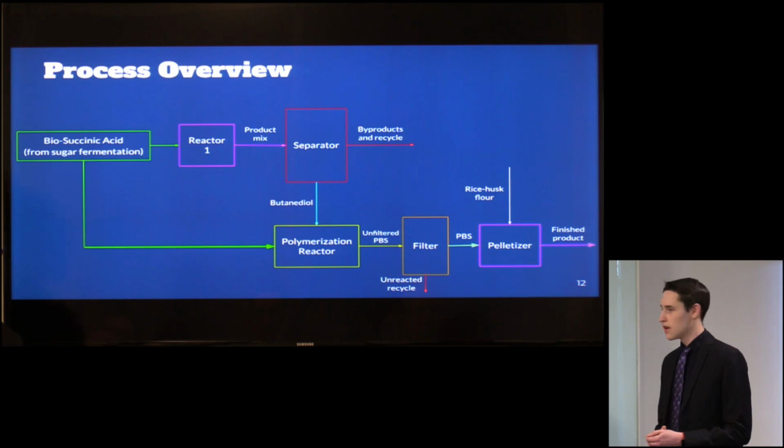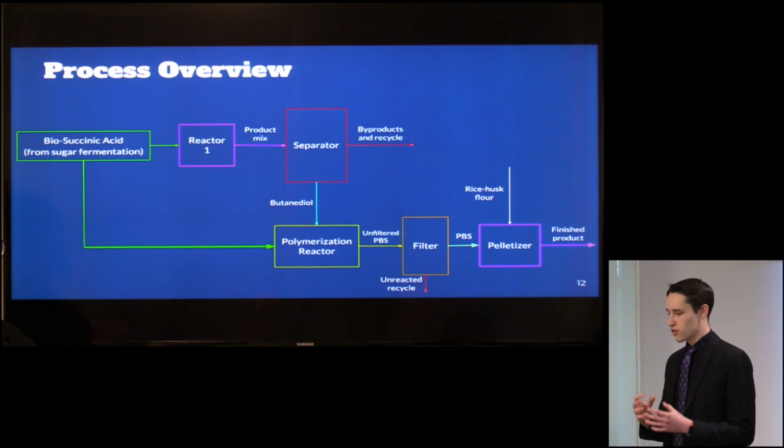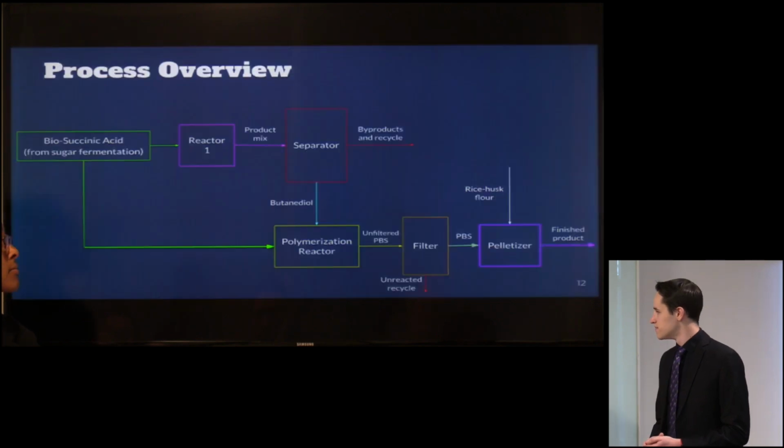which we would then filter out and combine with our rice husk flour as a starch additive in our pelletizer. That unit would extrude the plastic, mix it together with the starch, and create a uniform finished product that would be chopped up into pellets that can then be remolded by plastic distribution companies into whatever products that they desire to make out of it.